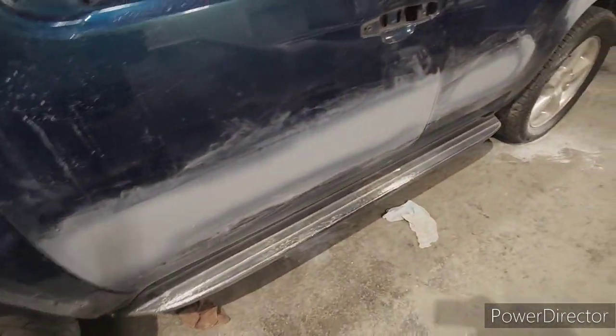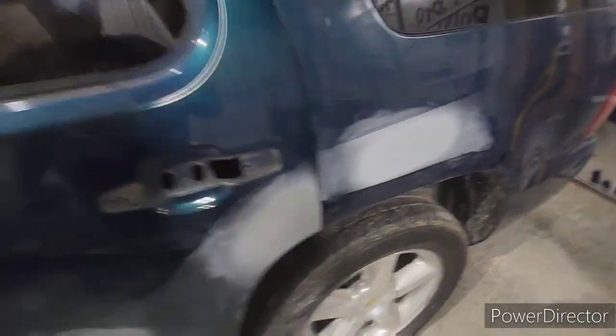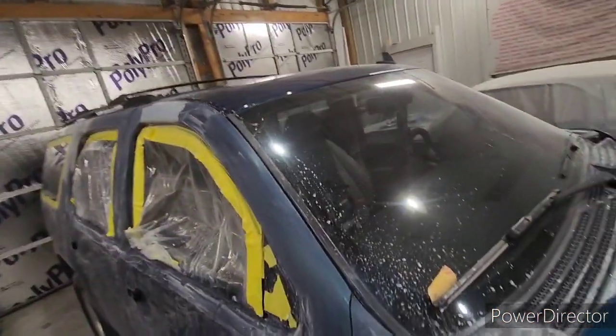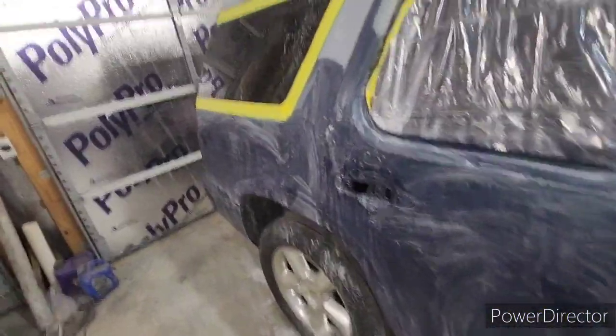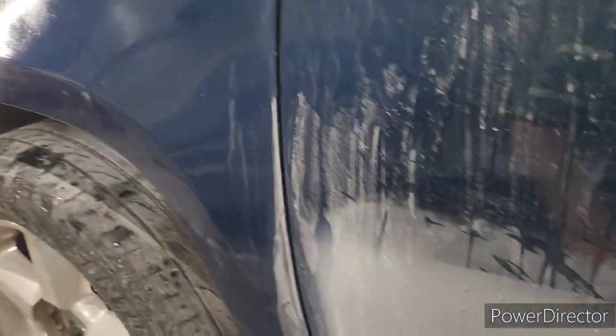So close. Got the line out. Couple little dings fixed. Scratches here and there. Little ding in the hood out there. Getting there. Made it around to the front fender now. Got two doors and a quarter.